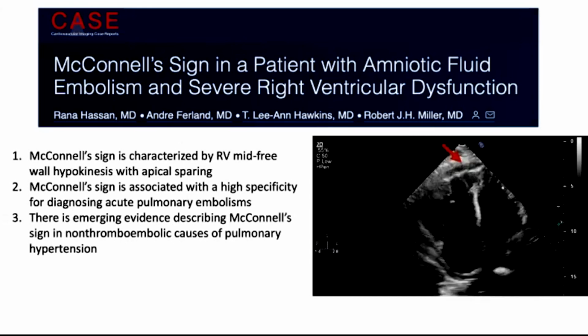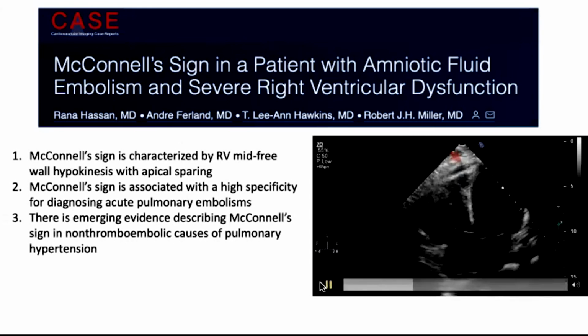The McConnell sign is associated with a high specificity for diagnosing acute pulmonary embolisms, but now there is emerging evidence describing the McConnell sign in cases where you don't have thromboembolic involvement, such as the amniotic fluid embolism, which is mediated by pulmonary vasospasm and acute pulmonary hypertension.